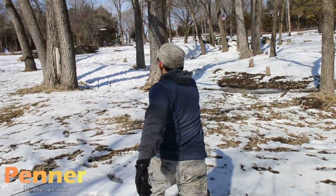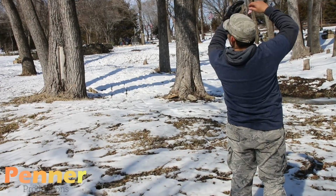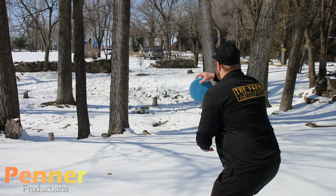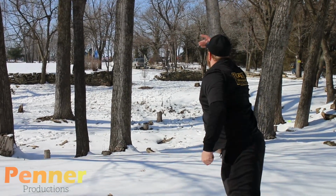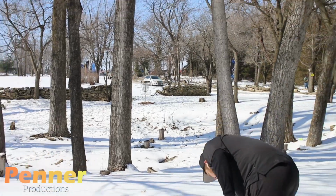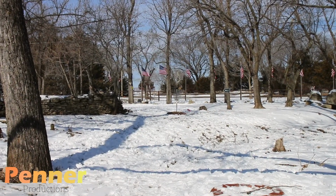So here's where Taco ended up. Slips, sticks the landing, but that'll just leak a little deep on him. He'll still have a putt to save his par. And that's where Matt's third shot ended up, just at the top. Good run. Get him from about 60.